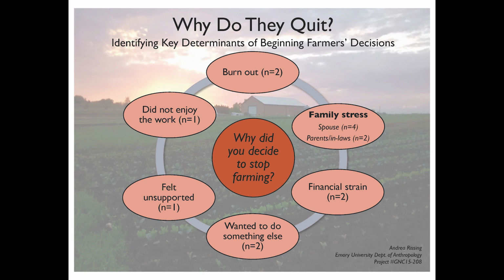So I talked with one couple who had been running a successful small farm together. They were profitable, and it was taking a toll on the marriage. And one of them told me, quote, "I'm committed to the marriage first, any business endeavor second." I also talked with people who decided to quit after a divorce, people who had non-farming partners who were kind of fundamentally unsupportive of the farming project, and people who cited irreconcilable differences with their parents or with their in-laws.